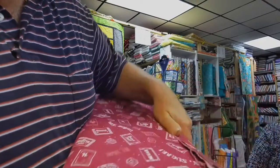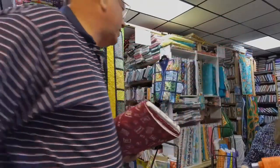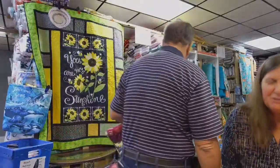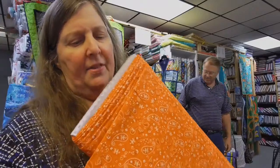Where you need, these are cubes, sugar cubes even, okay? Beverages number 15. Come and get it. $6.99 a yard. Maybe we would do better to put it in Valentine's and have everybody run around and call everybody sugar. You know, they do that in the South. They call them sweetie and sugar. Yeah. Okay. This is more bandana.